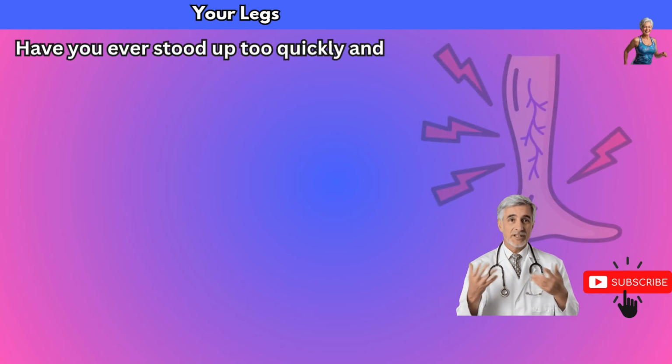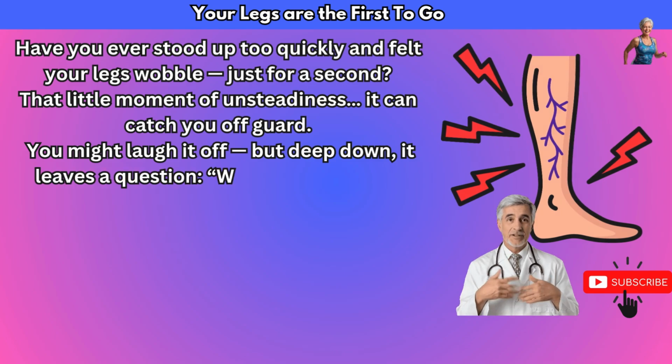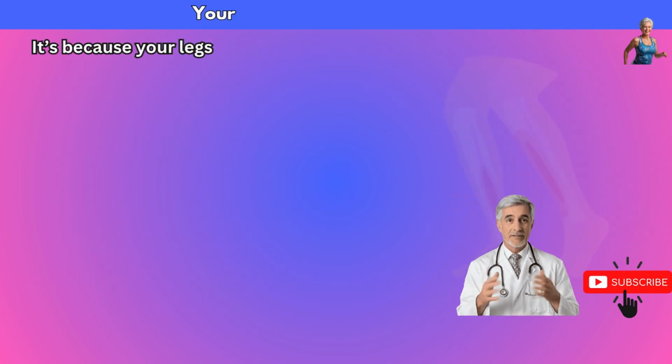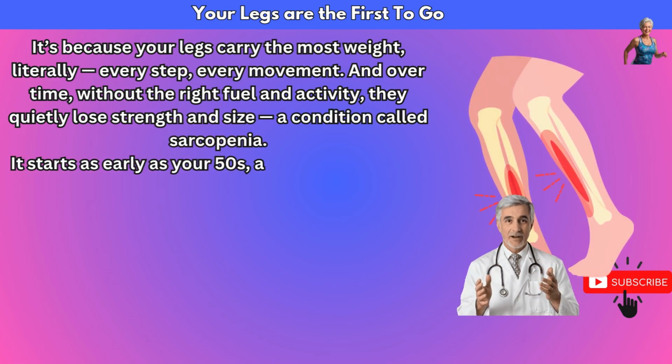Have you ever stood up too quickly and felt your legs wobble just for a second? That little moment of unsteadiness, it can catch you off guard. You might laugh it off, but deep down it leaves a question, why do my legs feel weaker than the rest of me? Here's the thing. Your leg muscles are often the first to shrink as you age. And it's not because you've done anything wrong. It's because your legs carry the most weight, literally every step, every movement.